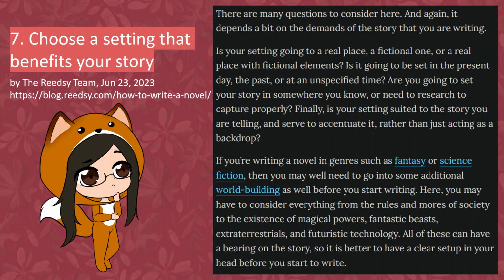Isn't the setting entwined with the plot? And the characters entwined with the plot? Right? No? I mean, if you were talking about an oppressive system, which could be an external conflict for the character, the oppressive system is part of the world building, right?